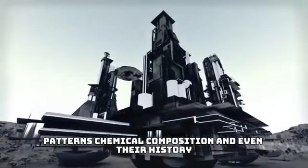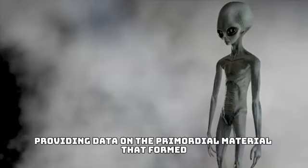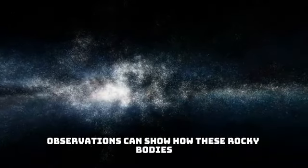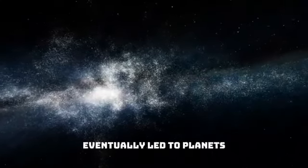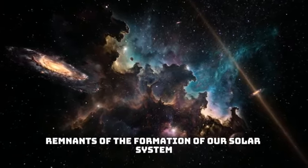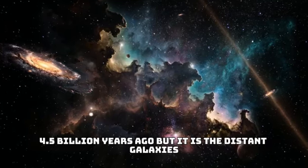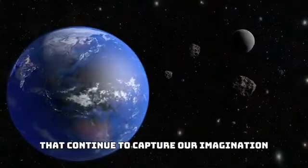even their history. And beyond the planets, telescopes study asteroids and comets, providing data on the primordial material that formed our solar system. Webb's observations can show how these rocky bodies evolved over time, providing clues to the early components that eventually led to planets like Earth. In a sense, these objects are themselves tiny fossils, remnants of the formation of our solar system 4.5 billion years ago. But it is the distant galaxies frozen in time that continue to capture our imagination.